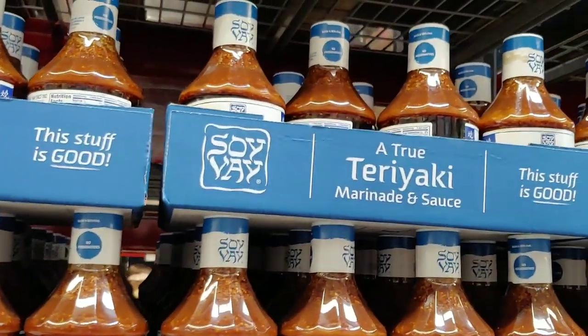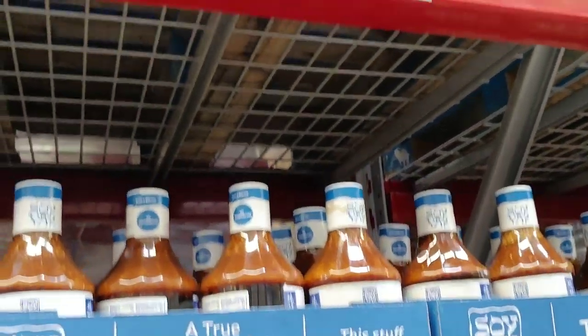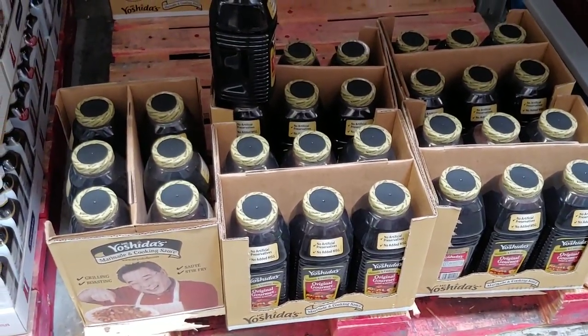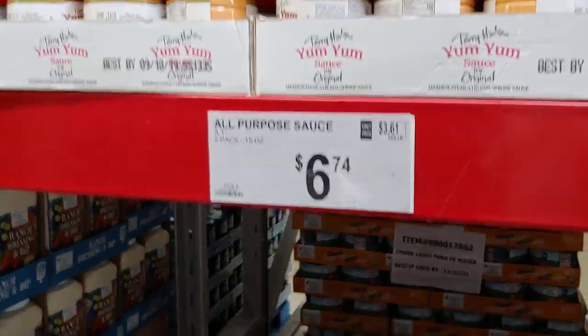Soy teriyaki has a longer shelf life because it's soy-based. But that's $5.76 for a single bottle. And you go down here to sweet and savory marinade with the chef on it, $6.88. My favorite is the A1 steak sauce.